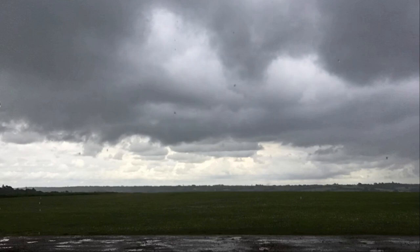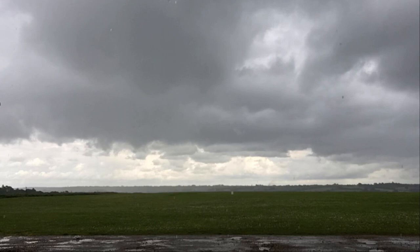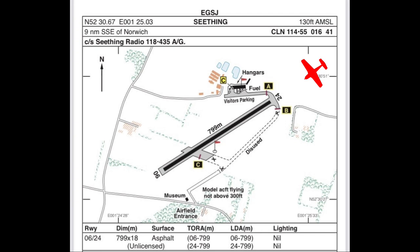No one knows how and when we're going to get out of this lockdown. The chances are, though, that a lot of the grass strips will be waterlogged. So maybe our first flyout will be to Seething, one of our favourites, with a tarmac runway and a very warm welcome. Let's look back and maybe daydream forward to better times ahead.